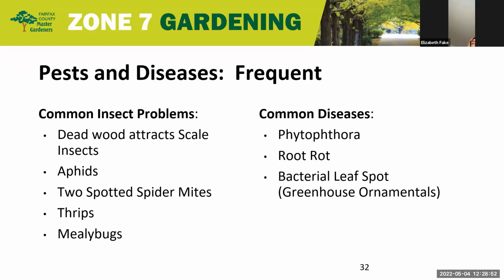Common diseases are Phytophthora root rot and bacterial leaf spot if it's grown in a greenhouse. So that's one of the decided disadvantages. You have to be very much looking out for these diseases, especially if you're in a warm, moist climate.